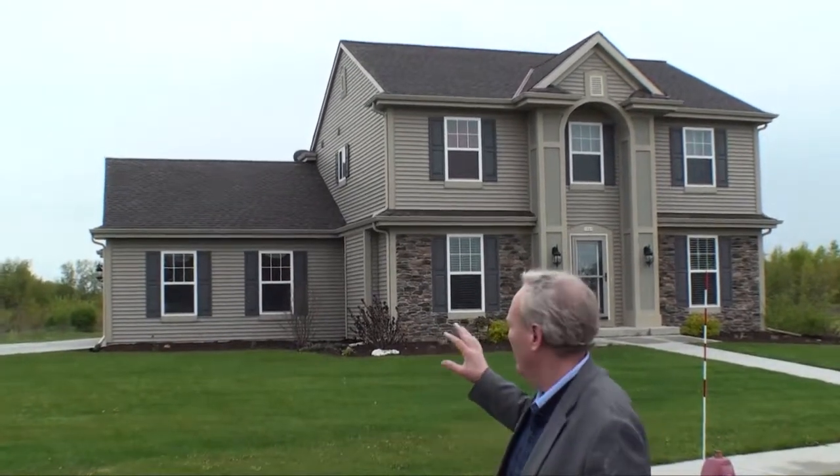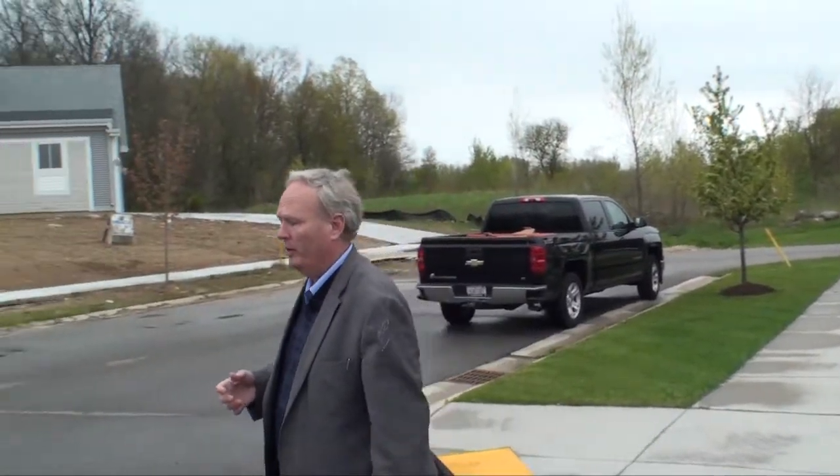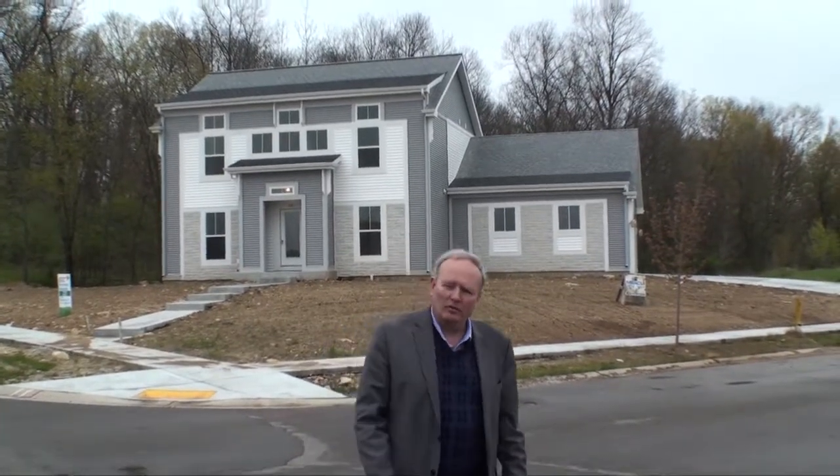This is a house that's in back of us that we built a while ago. It's actually the same house morphed into a different exterior and a lot of design changes, because this was built maybe 3 or 4 years ago. This one we just finished, the folks are going to be moving into. You can see how it's a very contemporary take on the house that you just saw.